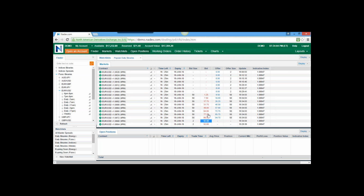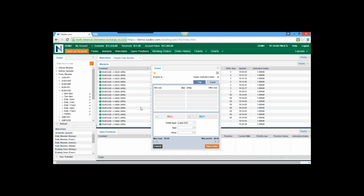All right, so let's say that I went in and I bought this one right here. So let's say I want to buy this one, okay? So I want to buy this contract. The market's moving on me a little bit here. Give me a second. Okay.